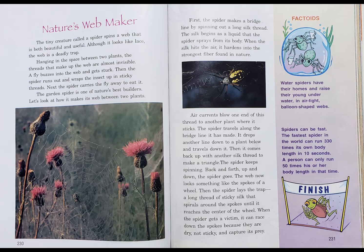Nature's Webmaker. The tiny creature called a spider spins a web that is both beautiful and useful. Although it looks like lace, the web is a deadly trap. Hanging in the space between two plants, the threads that make up the web are almost invisible. A fly buzzes into the web and gets stuck. Then the spider runs out and wraps the insect up in sticky threads. Next, the spider carries the fly away to eat it.